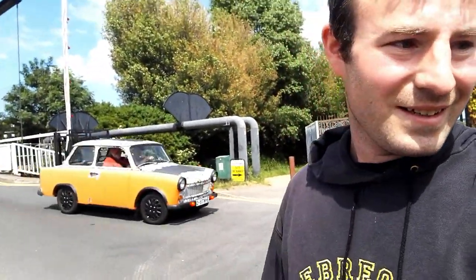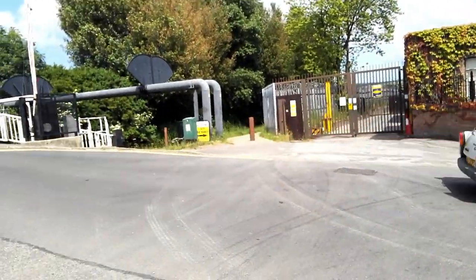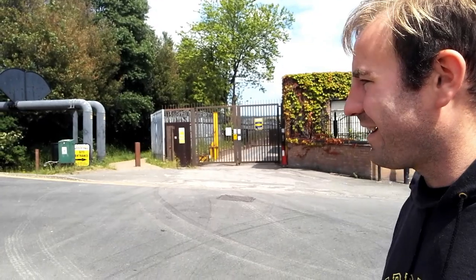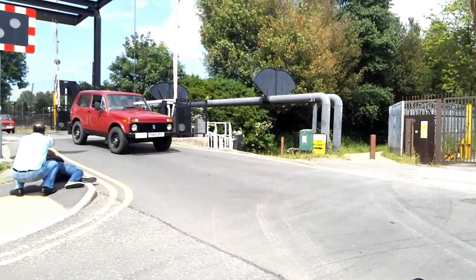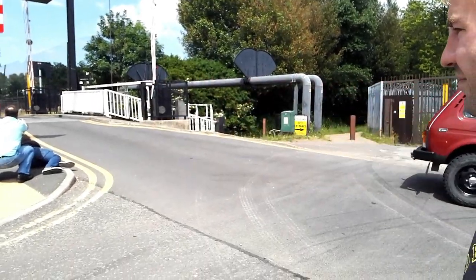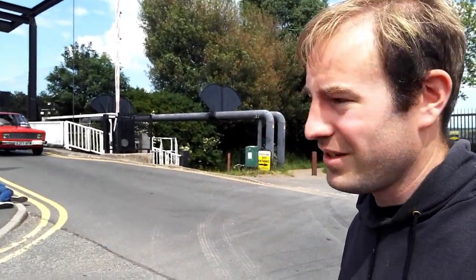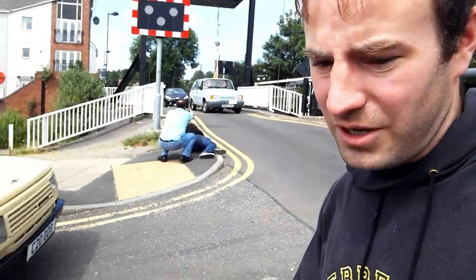More Trabants. So we'll just see this lot go by, and I'm going to jump in. That's a Moskvitch, pretty rare in the UK. The other Lada that's joining us, a Niva. And there's a Yugo coming, there's a Stava, the Yugoslavian people's car, and the Wartburg estate. Right, I'm going to jump in now, so let's go. Jumping in the Lada, yeah.